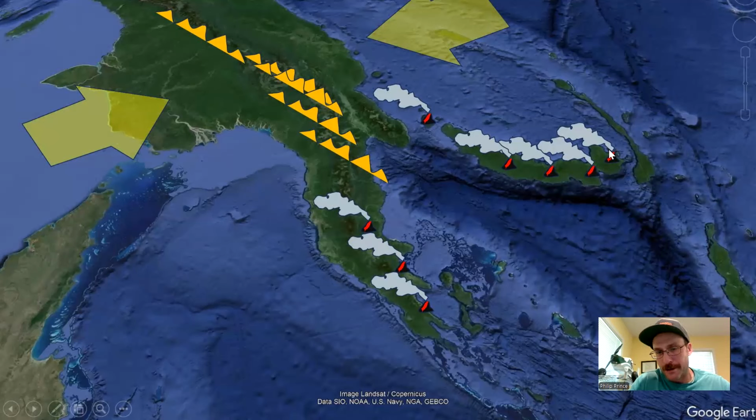Rabaul is up here at the tip of New Britain. There was a sort of viral video on YouTube several years back of a volcanic explosion at Mount Tavurvur that was really close to Rabaul. That was up here on the tip of New Britain, and that volcanism extends down into the main part of the island of New Guinea as well.